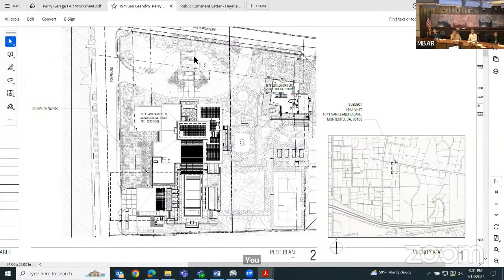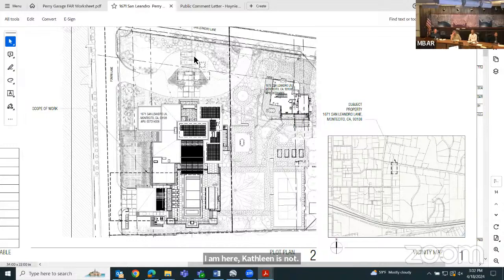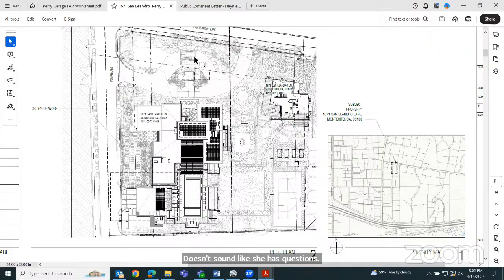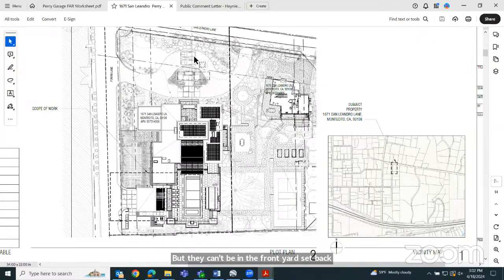So thank you. Kimberly, are you there, please? Or Kathleen, either? Both? I am here if Kathleen is not. Doesn't sound like she has questions. Is there any requirement for covered parking in the coastal zone, please? No, there is not. Two spaces, covered or uncovered, but they can't be in the front yard setback. Not in the front or side yard setbacks, correct.